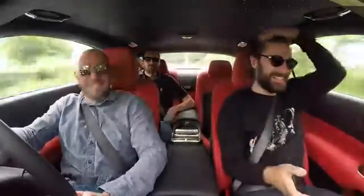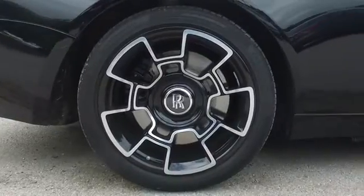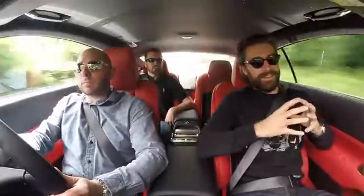Yeah. So where did the idea of the wheels come from? I mean, is that for weight saving, or is that just because it's awesome? Yeah, exactly. Because it's awesome. So the wheels on the black badge are a sort of hybrid. The rim is carbon fibre, and the spokes are an alloy composite, and the two are bonded together to create this ultra strong wheel that just looks really awesome. It just looks so good.